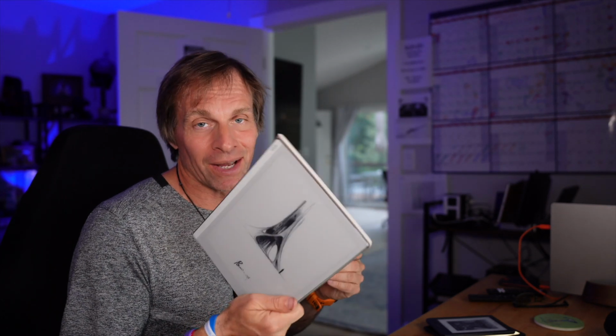But one thing I will bring up is Books. I don't talk a lot about Books. But this 10.3 Go, I think, is a great reader. I think it's great if you're somebody that wants just one device. Maybe you don't want the Remarkable Paper Pro or the Remarkable 2, and you're like, I just want one thing that I can carry with me and I can read my books and I can do everything on. I actually like this device for it.